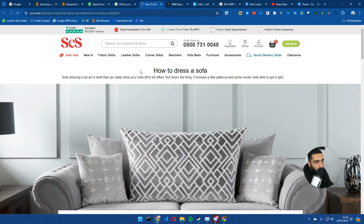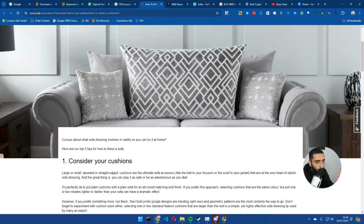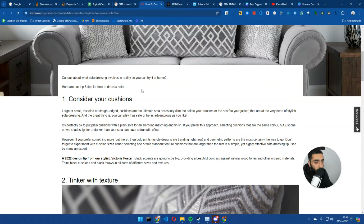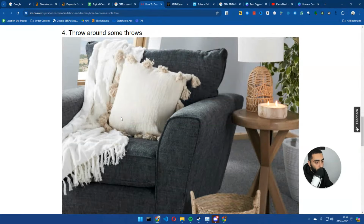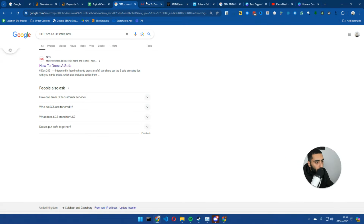Now this is a very, very cold article, but say, for example, you as an e-commerce store might sell the actual sofa pillows. I think that's the correct terminology. You can internally link this article to the sofa pillows page and start selling sofa pillows, or potentially sofa covers. Or you can do, let's say, why.